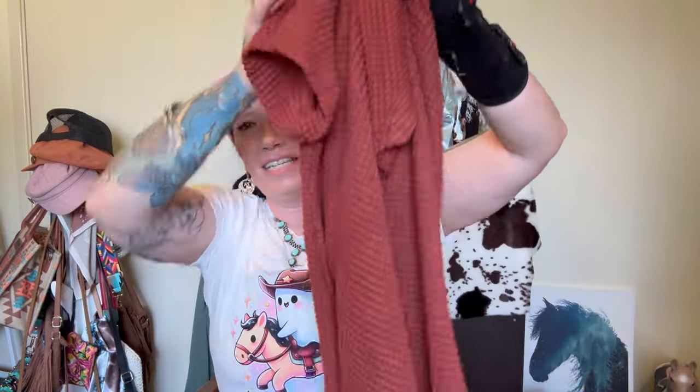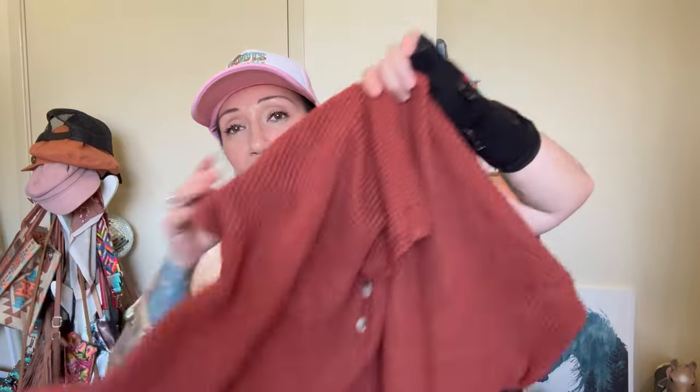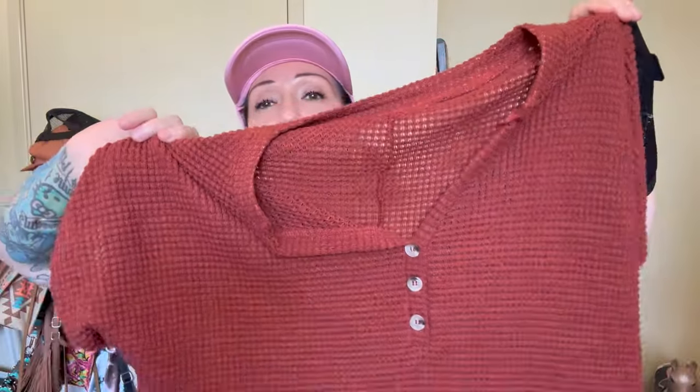But I need just plain tops as well that I can wear with things like skirts that have prints on them. So I just think this is nice. I would tuck this into jeans or a skirt or even shorts. I love this little button down waffle knit.